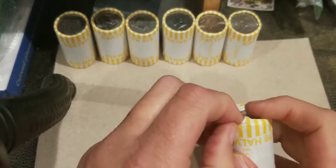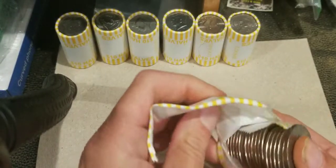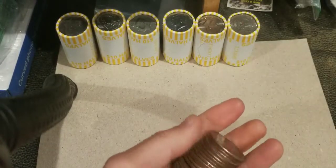And the bank asked me, they said, after you go through all these, what are you going to do with them? Are you going to bring them back? And I said, no, I'll just spend them like money.